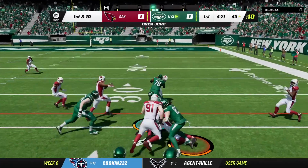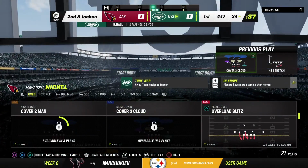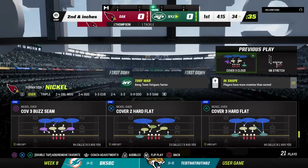Oh, a nifty juke there. Not much fun for a guy trying to tackle him. And they'll be inside the 35 now at the 34-yard line.